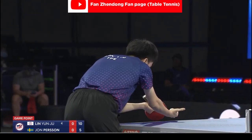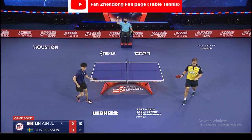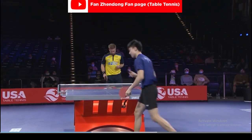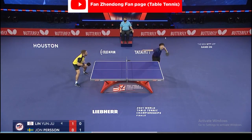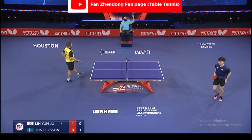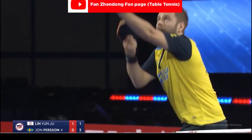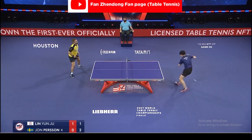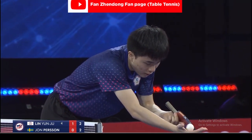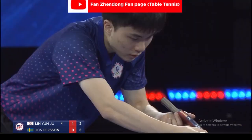Ten, five. Coming back into the backhand side. Five game points here for Linyun-ju. And he takes advantage of the first one, 11-5. Aggressive, but Perrson being able to counter those shots. One all. Nice backhand. Two. Three. Two all. Two, three.